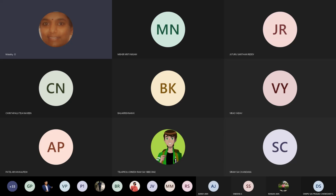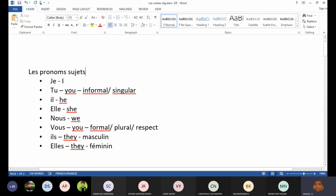Now we are going to learn about a new set of words. We call them pronoms sujets. Let me read it out for you once. The meaning is given also, so just concentrate on the French words. Je, tu, il, elle, nous, vous, ils, elles. Right? Je, tu, il, elle, nous, vous, ils, elles.